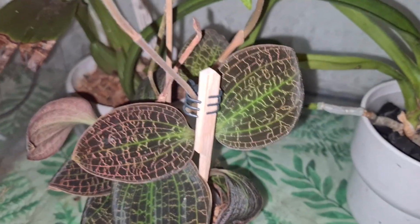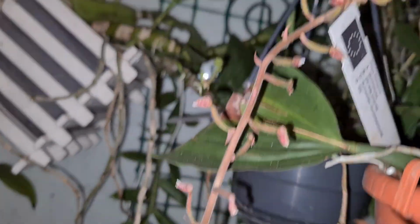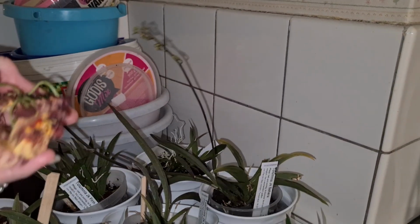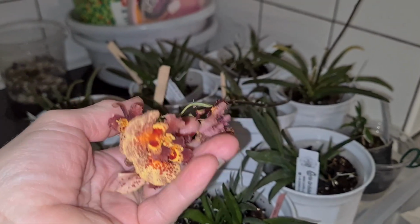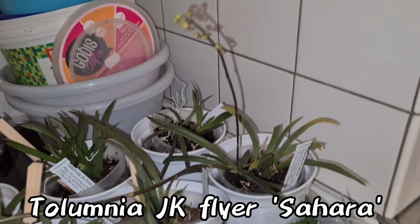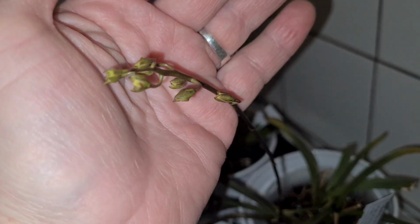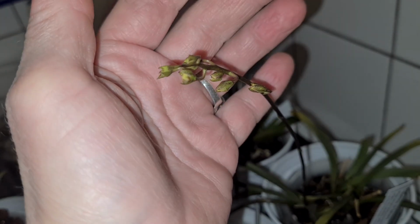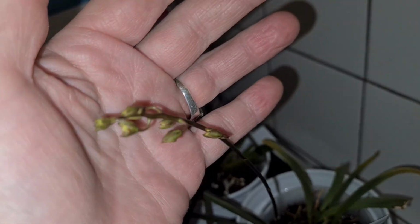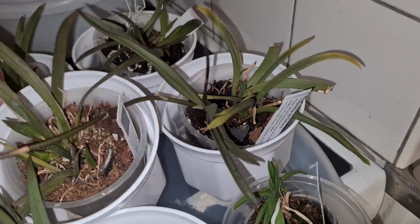It's little. Jewel orchid as well, in bloom. This Tolumnia Gyrac Flyer Sahara, yeah, she's almost over, but creating another one. So, she is going to sit in the cabinet. That's why I'm showing this gal to you. She's being watered today.